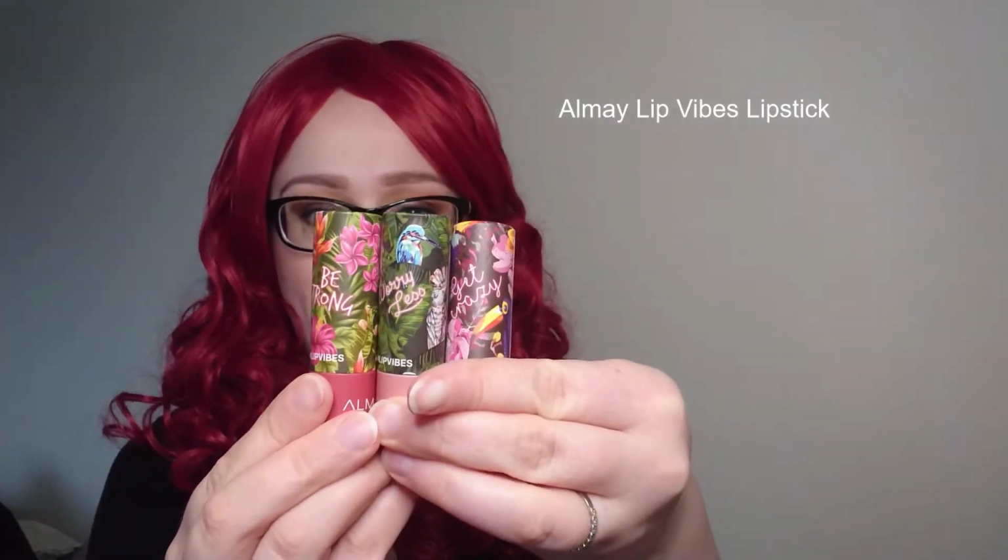So next, I heard Ali Glines talk about these from Almay, the lip wipes. She was raving and saying this is her favorite formula of lipsticks in the drugstore for 2019. So I had to pick some up. I was looking at swatches online, and I ended up getting this one first. This is Poreless. And it looks like a beautiful color.